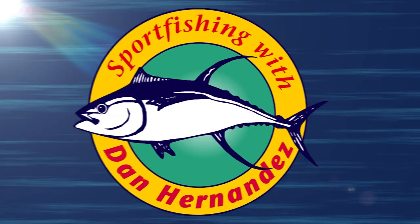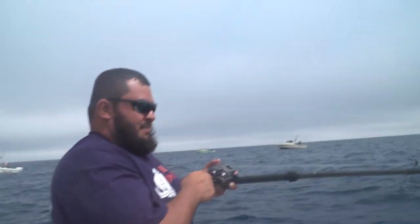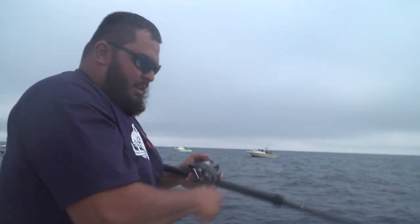All right, so we got one going on the iron. It came up boiling through the iron. Got one hooked up. Oh, the other boats are hooking up. There you go. Got him, my color. Okay.